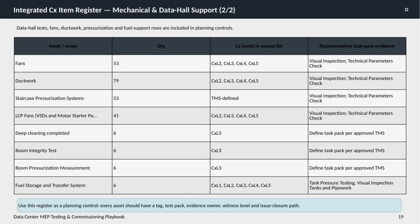On this slide, we're focusing on the Integrated Commissioning Item Register for mechanical systems and data hall support, specifically relating to data center MEP testing and commissioning. Key components like fans, ductwork, staircase pressurization systems, LCP fans with variable speed drives and motor starters, plus fuel storage and transfer systems are carefully planned and controlled through this register.